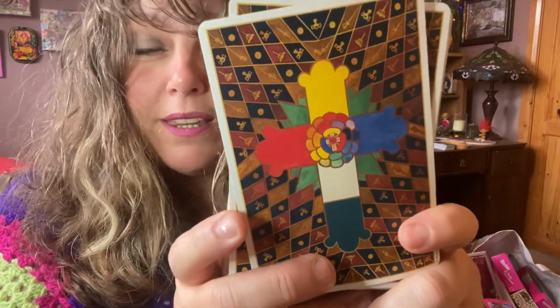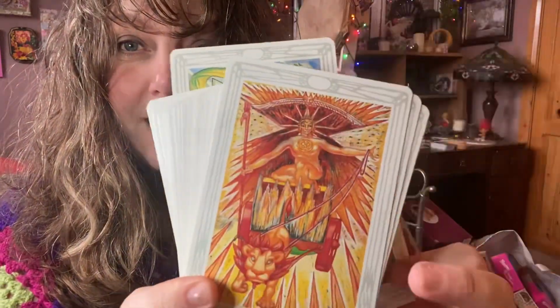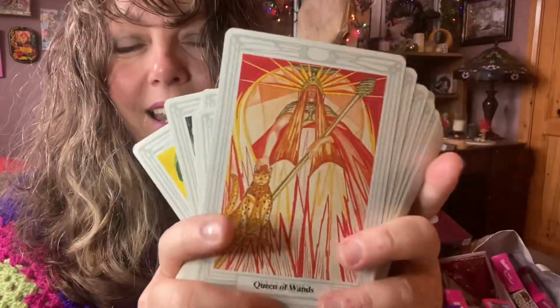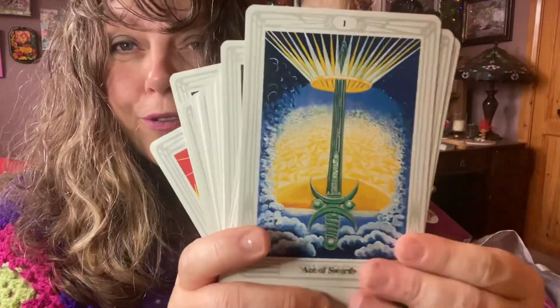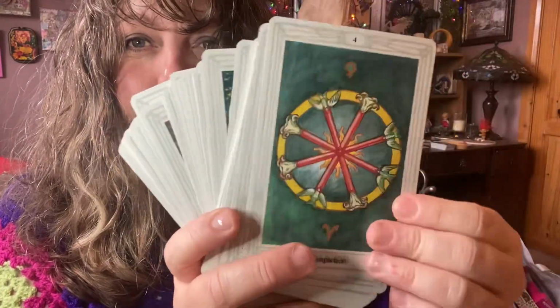The Thoth I got out of curiosity. Again, I think as part of tarot history, this is really lovely to have. And I know there are some issues around the character of Aleister Crowley, which some people can't remove from the deck. But I think with that aside, it's really useful to have in your collection a copy of the Thoth.